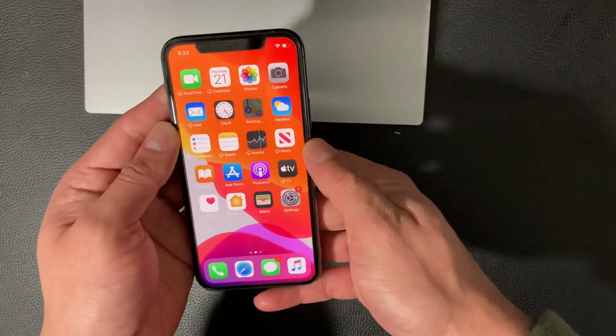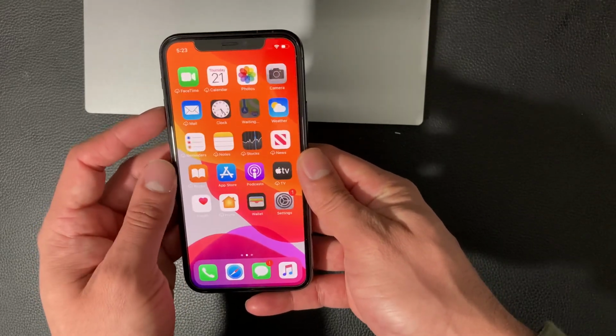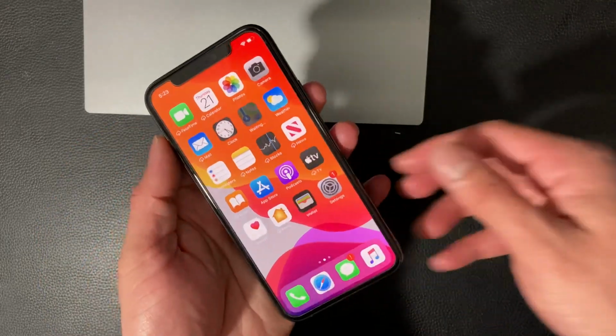So far, so good. We're going to want to test some of the buttons just to show you guys that these phones are fully functional and they have no issues whatsoever.